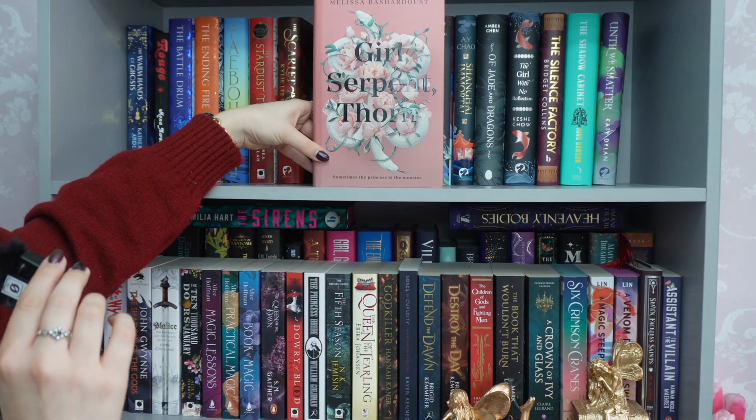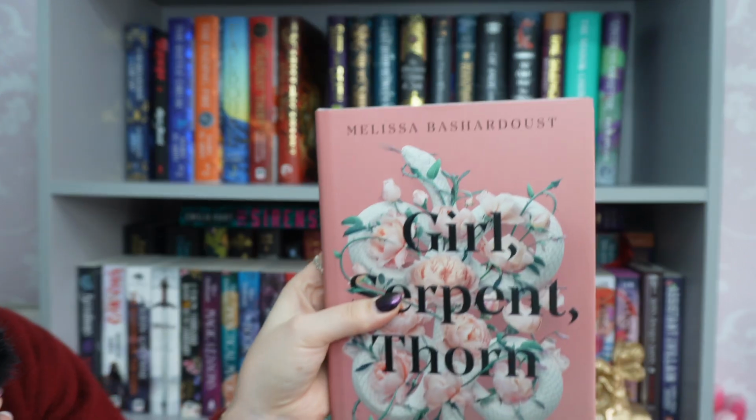Next up, I have Girl, Serpent, Thorn by Melissa Bashardoust. I'm not sure how to pronounce that. I've probably just butchered that.